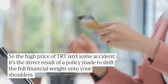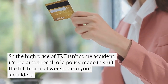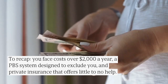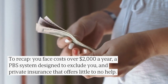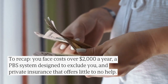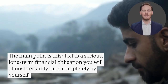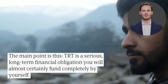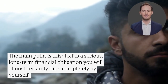So the high price of TRT isn't some accident. It's the direct result of a policy made to shift the full financial weight onto your shoulders. To recap, you face costs over $2,000 a year, a PBS system designed to exclude you, and private insurance that offers little to no help. The main point is this. TRT is a serious, long-term financial obligation you will almost certainly fund completely by yourself.